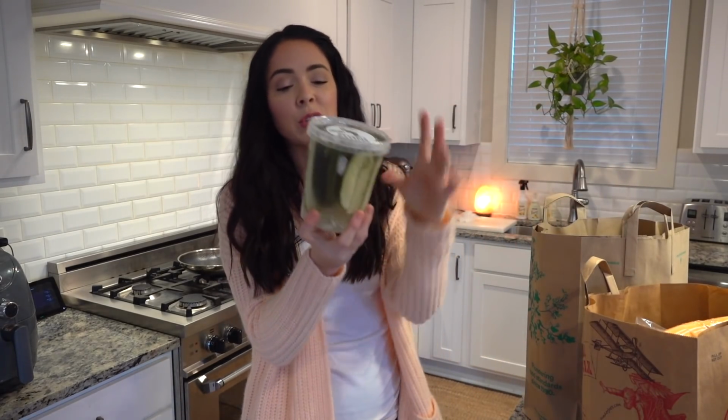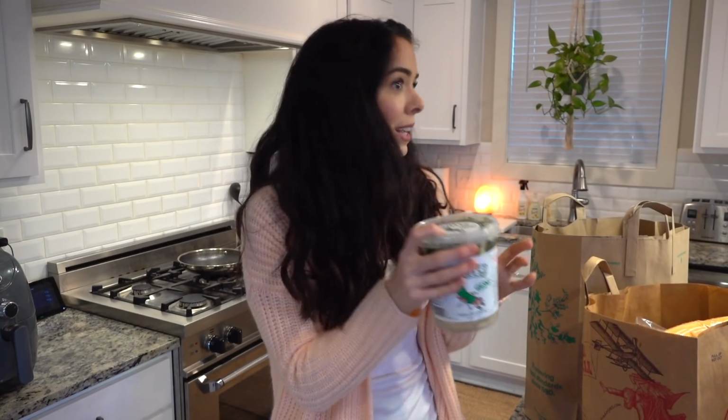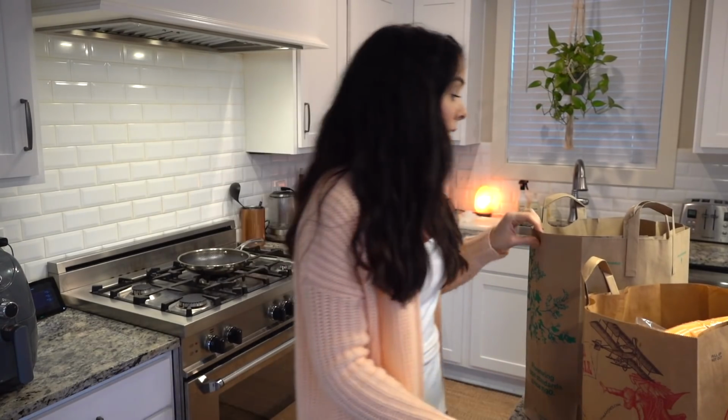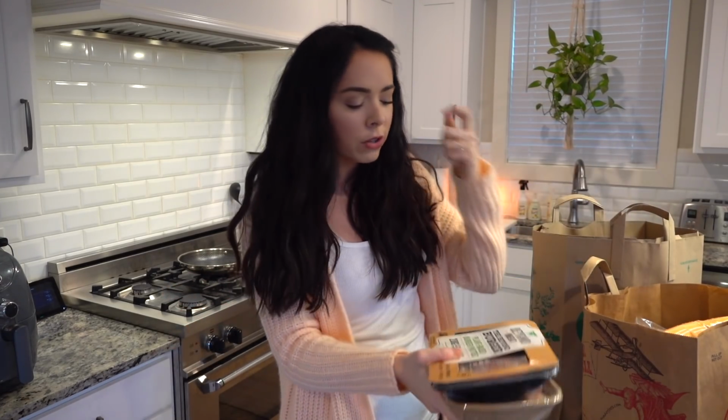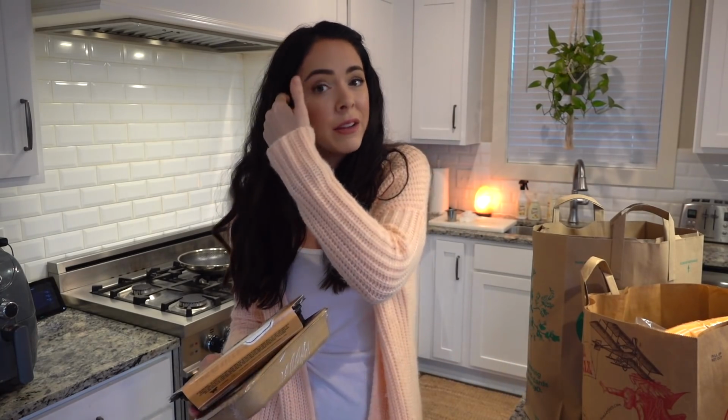So first off, I had to get more of my pickles. These are the Grillo's pickles. I am not kidding you. These are the most fresh tasting, delicious pickles I have ever had. And I just bought a container of these less than a week ago, and I ate the entire thing. So I was like, I have to pick up more. And I couldn't find them last time I was at Kroger, even though Kroger, which is like our close local grocery store, tends to have them regularly. I just didn't see them there.